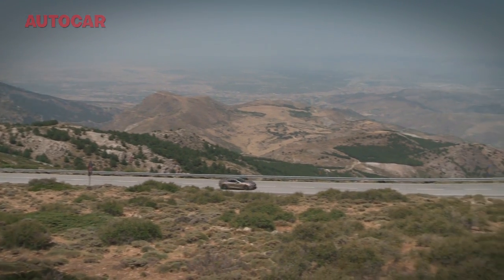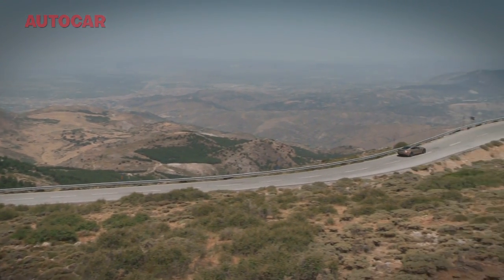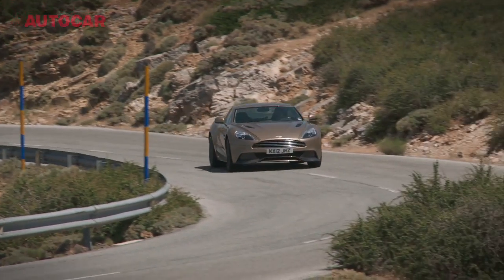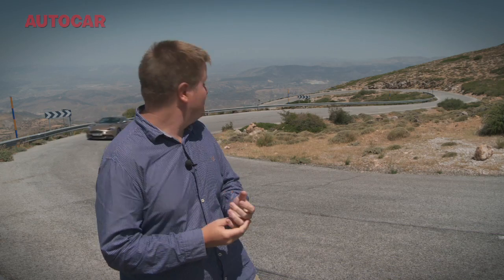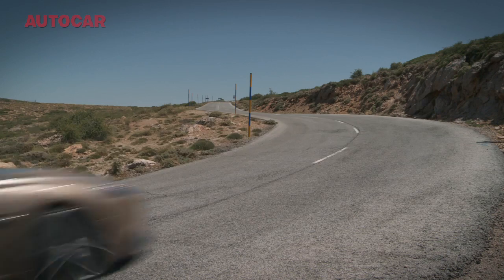It's been away for a few years, but it's making a welcome return in 2012. If you've got your speakers turned up, you might have already guessed what it is just by the noise it's making. It is, of course, what else? The new Aston Martin Vanquish. Sounds very promising indeed, doesn't it?